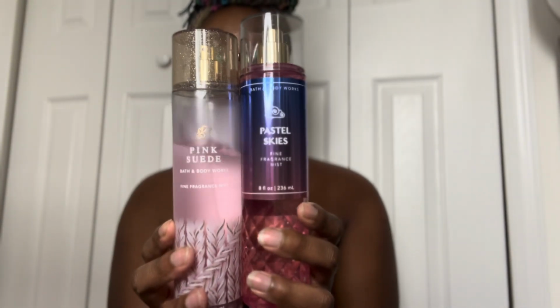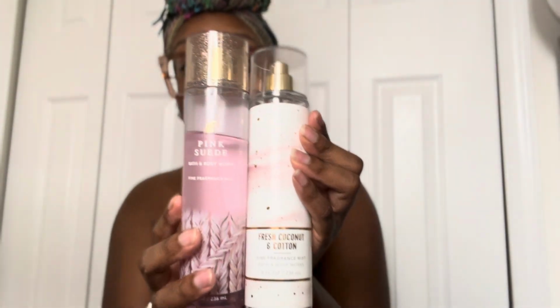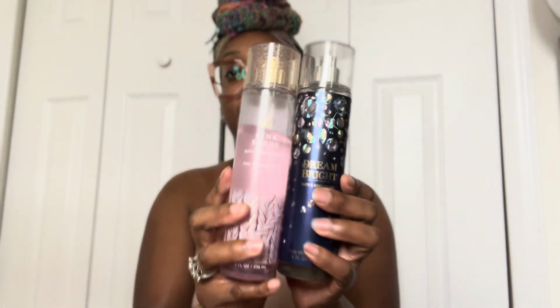I layer this with my Dawkins Aroma Company Pink Cotton. I layer this with other berry scents. Like, I like to layer Pastel Skies and Pink Suede, top tier layering combo. You can layer fresh coconut and cotton with Pink Suede, top tier. So many different options. You could even do like Dream Bright and Pink Suede.